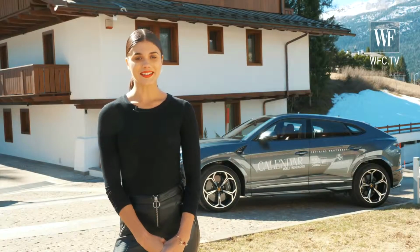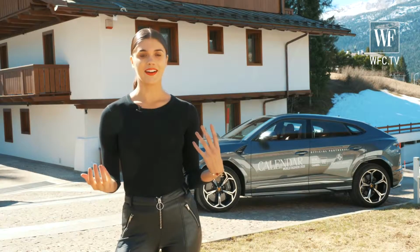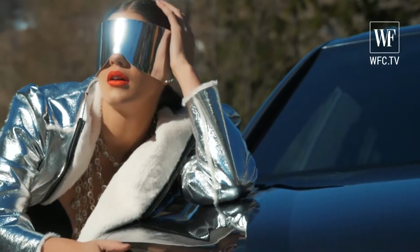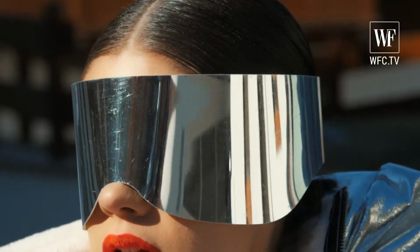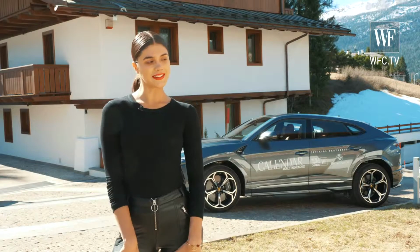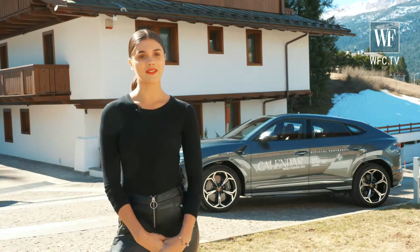I really like the styling today. It's very different, very out there. Kind of a mix of obviously athletic wear and lingerie, which I actually like because I love incorporating lingerie into my daily style. So I felt super sexy and also kind of sporty at the same time. It was nice.